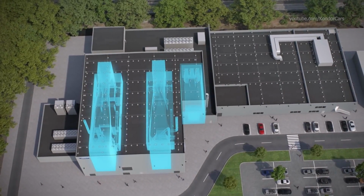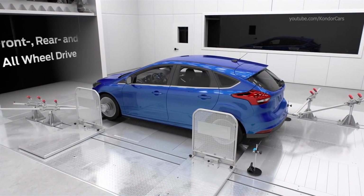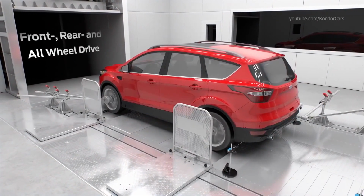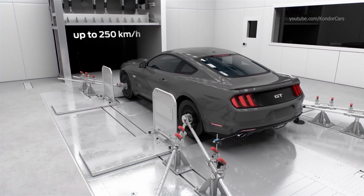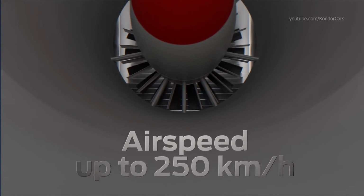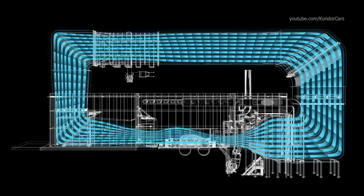The heart of the new test center is formed by the 3 different wind tunnels. Roller dynamometers, which are suitable for front, rear or all-wheel drive passenger cars and commercial vehicles, simulate the driving resistances. The 1.2 megawatt turbines of the climatic wind tunnels produce the necessary airflow. The air is accelerated up to storm-like speeds of 250 km per hour in a closed cycle.